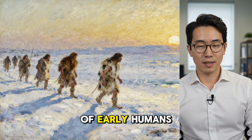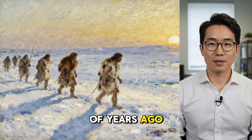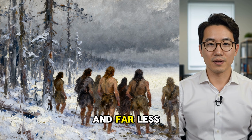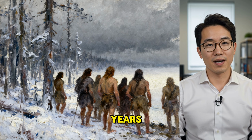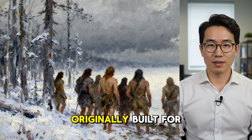Picture small groups of early humans migrating steadily northward out of Africa, tens of thousands of years ago, moving into landscapes with shorter winters, weaker sun, and far less UV exposure than the equatorial regions their ancestors had adapted to for hundreds of thousands of years, generation after generation, pushing deeper into territory their bodies were never originally built for.